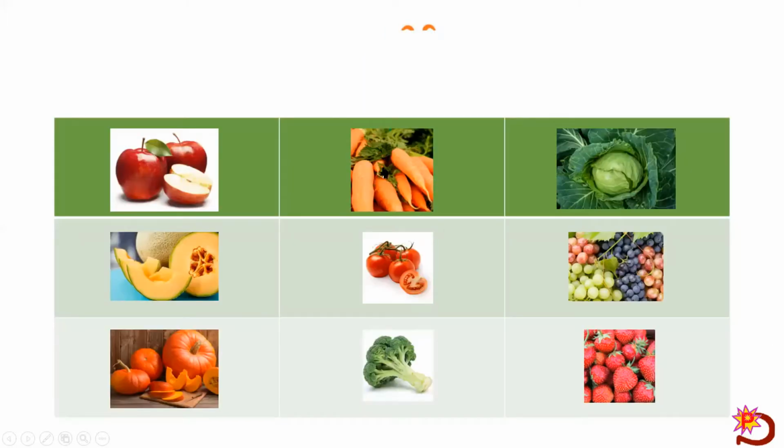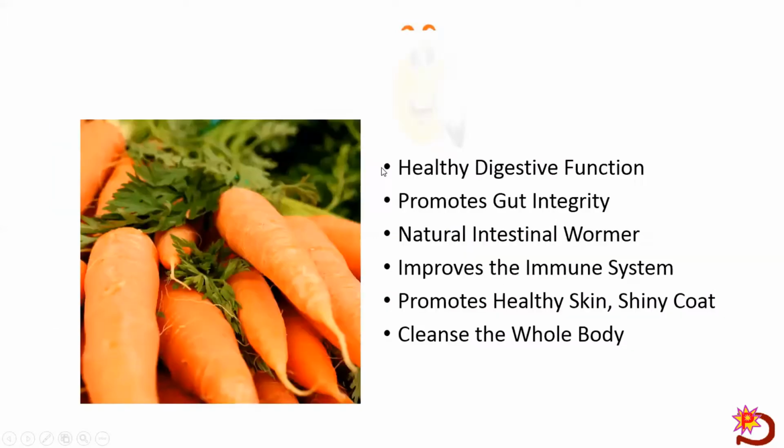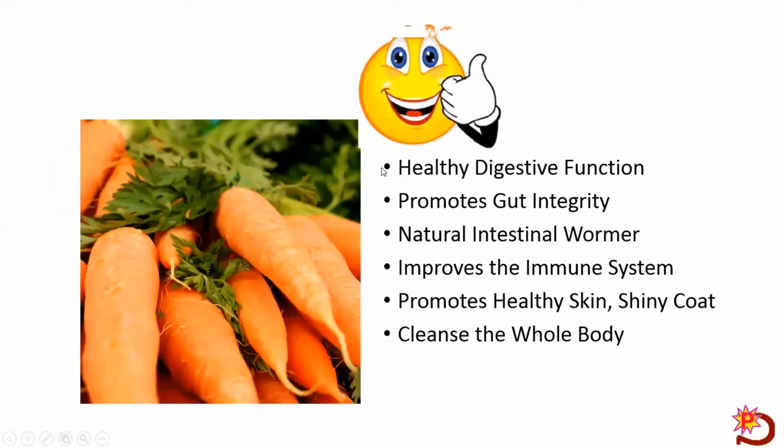How about carrots? I'm sure if you have a horse, most of you feed your horse carrots, but how good is a carrot for your horse? Carrots are an excellent food for your horse. They have a healthy digestive system function. They promote gut integrity, which means that it keeps your horse's gut moving. And that's something that you want because you know we can get colic if our horse's gut doesn't move properly.